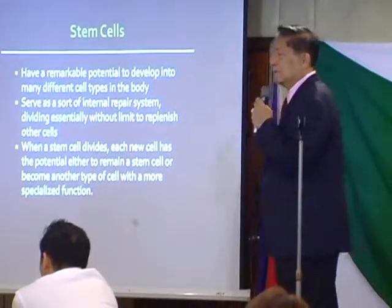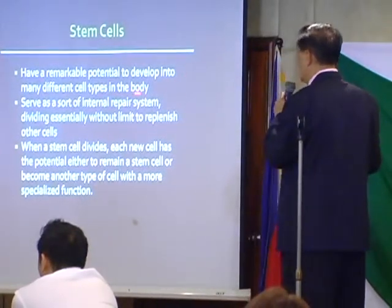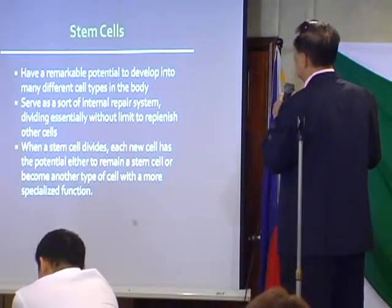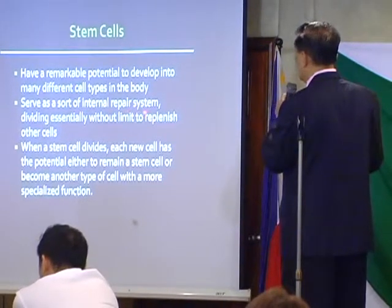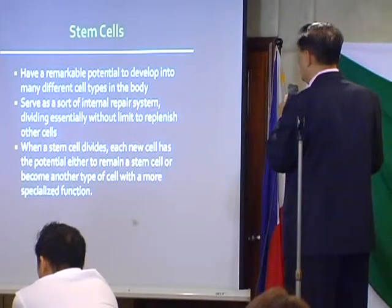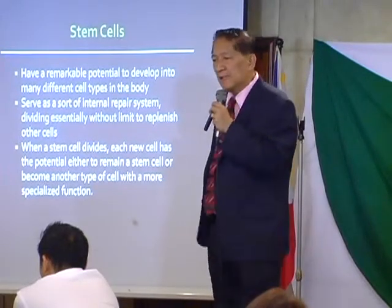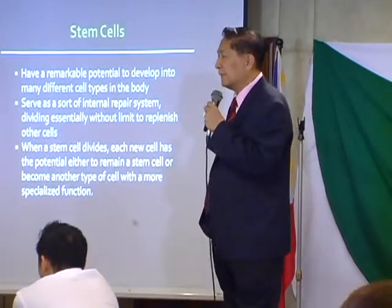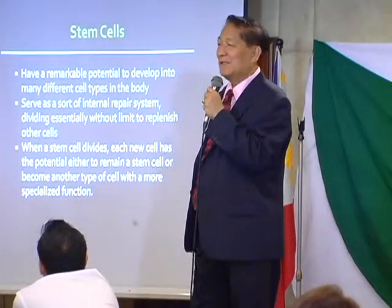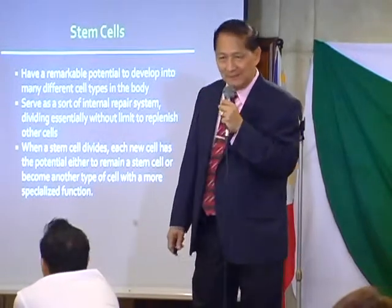Stem cells, what are their characteristics? They have a remarkable potential to develop into many different cell types in the body. So anything in the body, they can do. They serve as a sort of internal repair system, dividing essentially without limit to replenish other cells. So the job of the stem cells is like the carpenters. They are the carpenters of the body. Without stem cells, no repair.